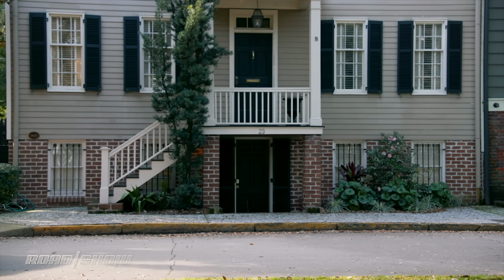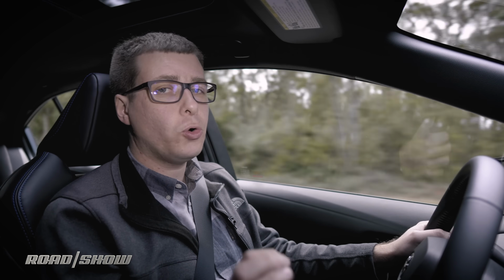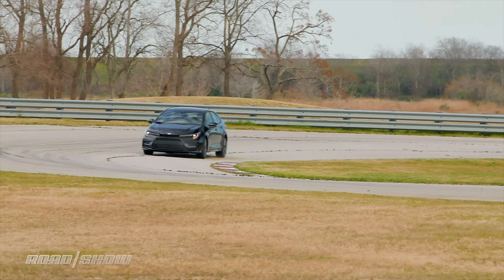Now, of course, most of the Corolla's competition offers those features too, but what makes this model stand out is that they're all included as standard, even on the cheapest models.